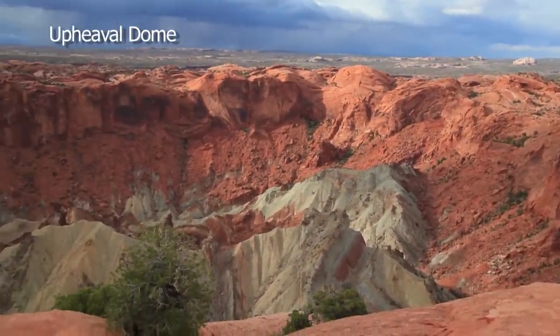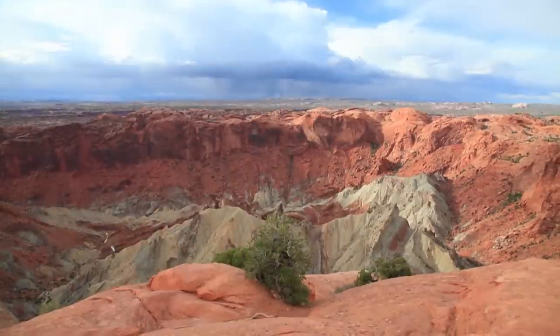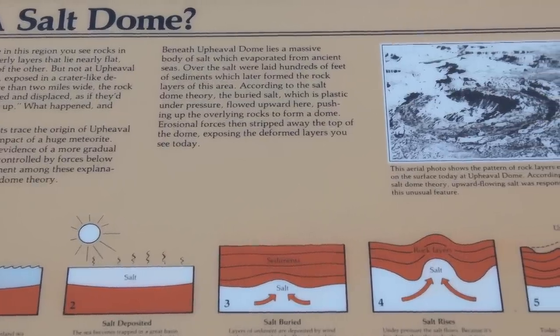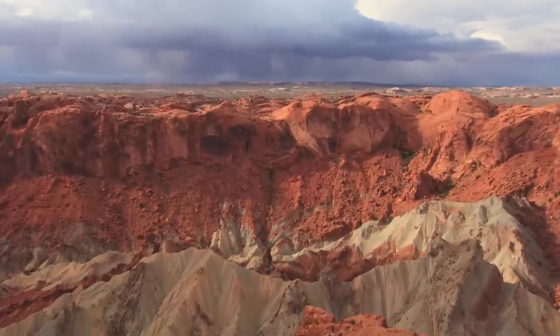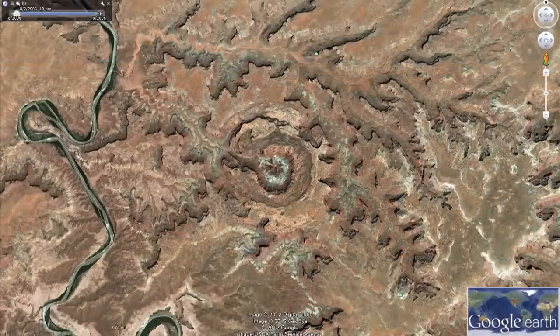The Upheaval Dome is quite different. It's about 3 miles across, and it's a place of dramatic disorder. In the center, the rocks are tilted almost vertically, is being forced up and therefore bending the formations above it. The formations we see shouldn't be here. They belong several thousand feet below. Some process pushed them up here.